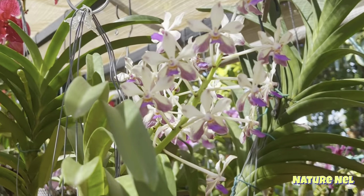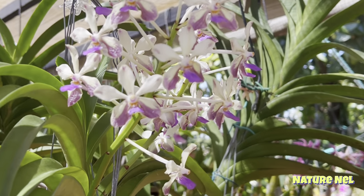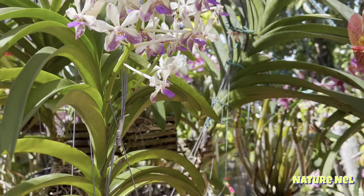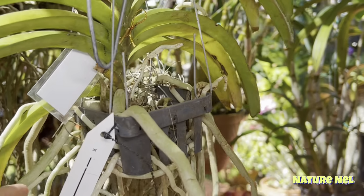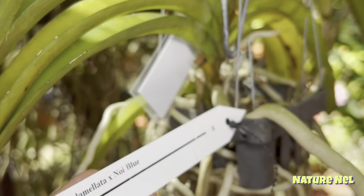And this gorgeous beauty, we know this one, Noir Blue. This is very similar to the one I got at Kroll Smith. They do have these. This is their season. I don't want to hurt you. No quiero patear the white flower. Here you go. It's a beautiful, beautiful flower.